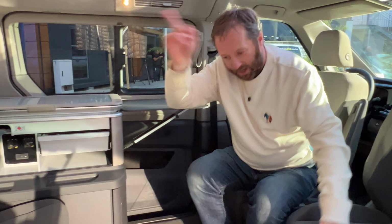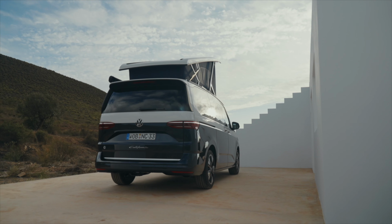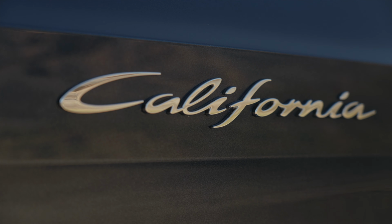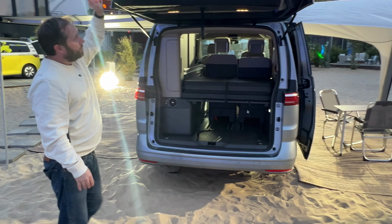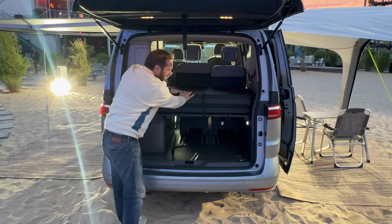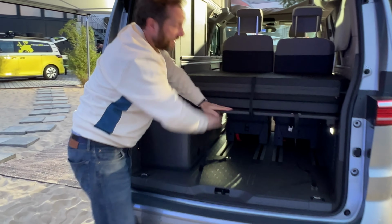But let's go around the back because I want to show you a couple more things. So we'll go around the back and you'll see it's pretty much the same design as what we have on the Multivan. You've just got the California badging there, and I'll just open this up and give you a look. So up here, this is where you would have your storage for your seats, your tables, things like that. This is your fold-out mattress as well, so it just folds back on itself, sits on top of the shelf, and then you have all that storage space in there.